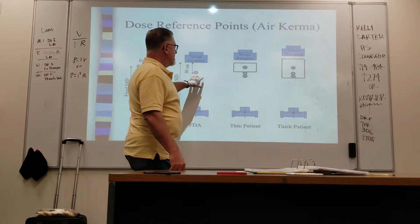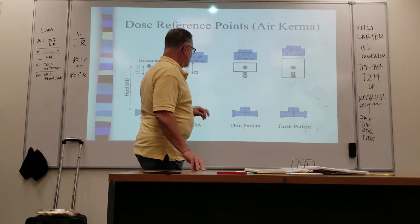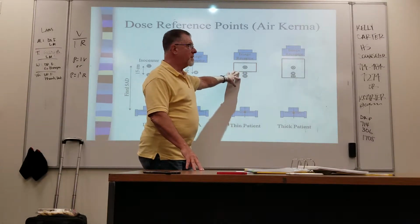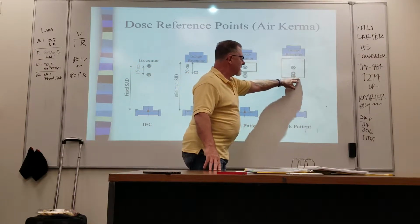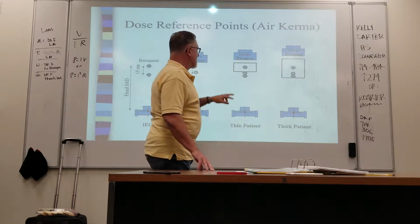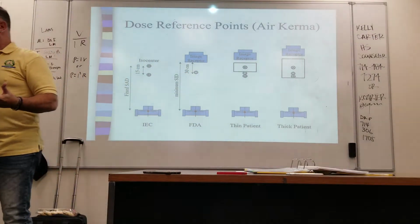So if you have a thin patient, it's going to read one thing, but it's not going to really be reflective, just as if you have a heavy patient. So heavy patient, you're measuring here, but the skin surface is actually here. So you're underestimating what the patient's skin dose actually is, where here you're going to overestimate. But it's still pretty much the best thing that we have.